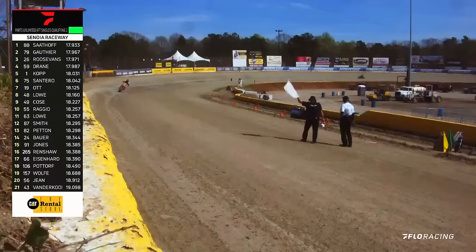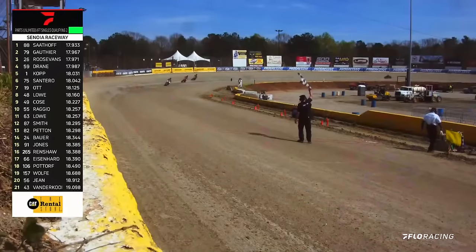Speaking of Plum Crazy, Tim at Pro Plate said his uncle had a Plum Crazy 1970 Dodge Charger with a 440 with a six pack. Wish I had that. Yeah.